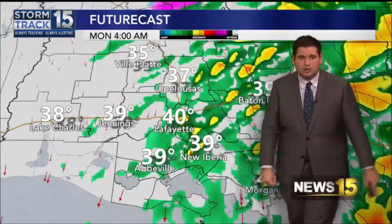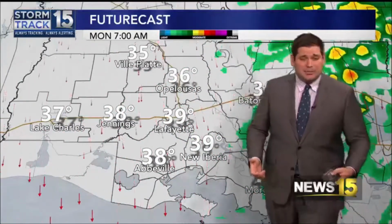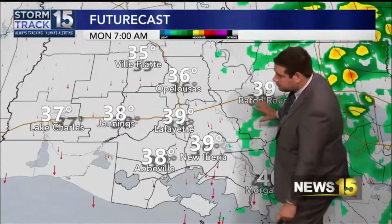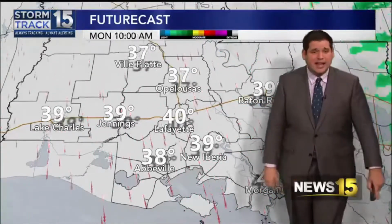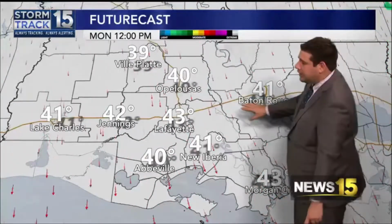And as you go throughout your Monday, it's going to be a cold day. And it should be dry by the time that you're waking up. So this is 7 o'clock in the morning. Most of us in the middle to upper 30s, and as you get into the afternoon, well, not getting much warmer. In fact, barely getting to the lower 40s.